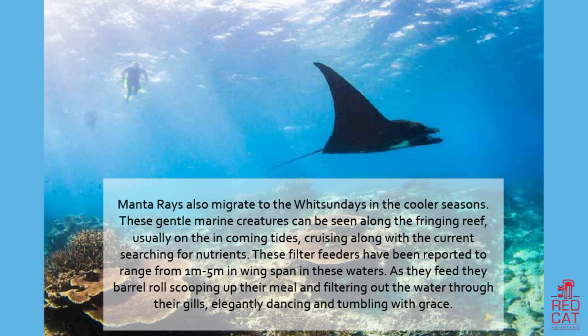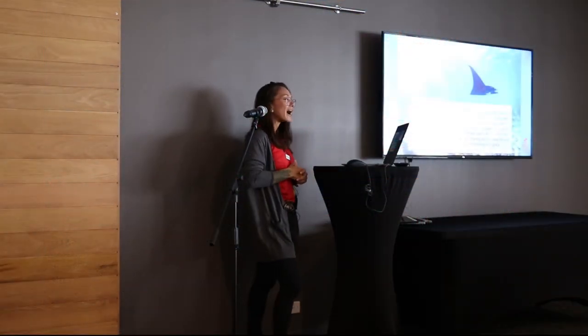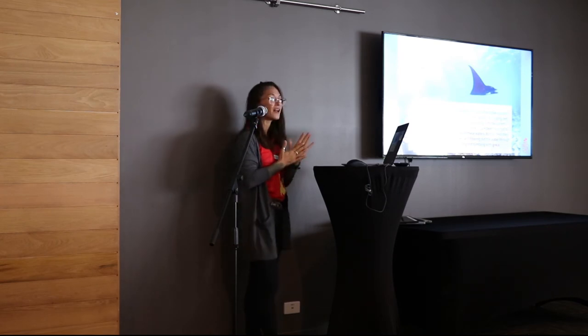As they feed, they do tend to barrel roll, which is a very magical thing. If you're fortunate enough to be swimming along a fringing reef and encounter a manta ray, be warned, sometimes they do barrel roll around you, which is a cool thing to encounter too. They are filter feeders. A lot of people do get them mixed up with stingrays. They're absolutely harmless. Don't stress. You won't end up like Steve Irwin with these guys.